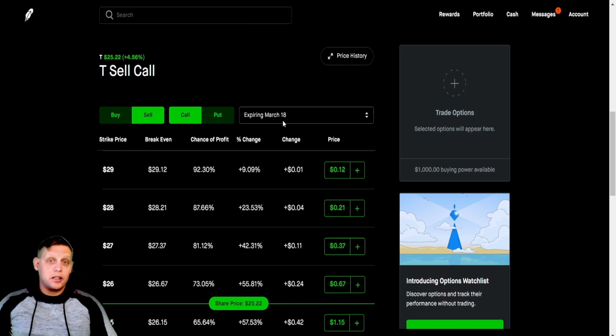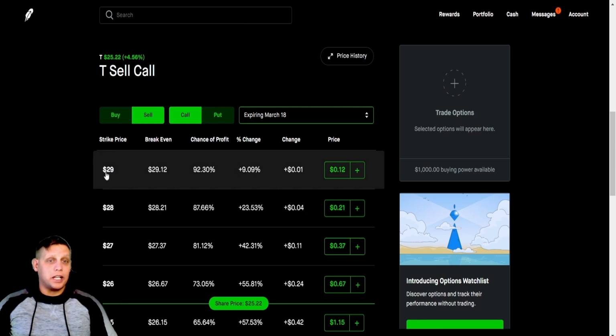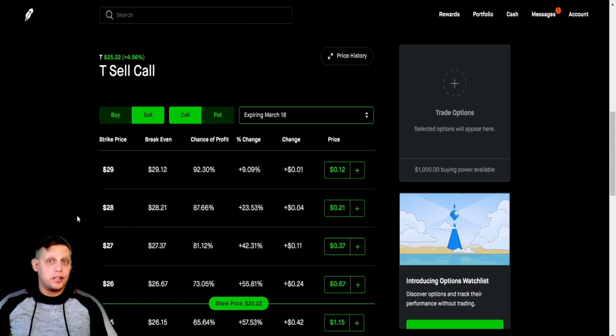By the expiration day of March 18th, if the share price is at or above $28, then I'll have to sell that stock at $28. I still get to keep the $21 premium that I received, but if it was worth $29, I'd miss out on that extra $100. If at the expiration date the price did not reach the $28 strike price, then I would get to keep all 100 shares and the premium, and I'd be able to do this option all over again.